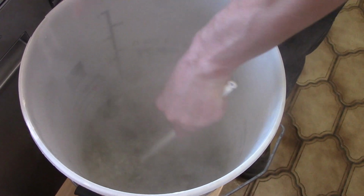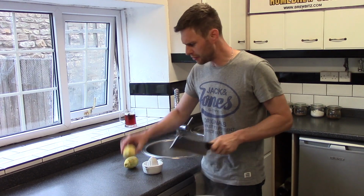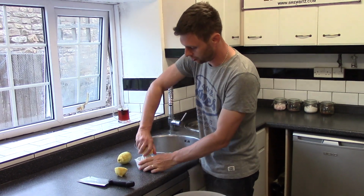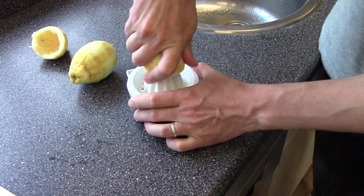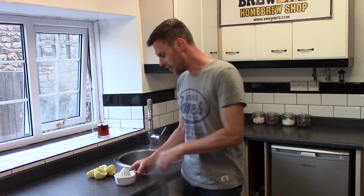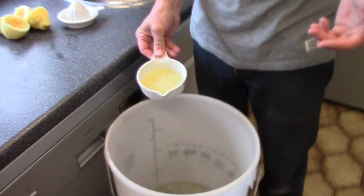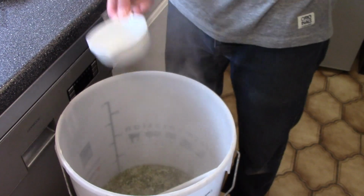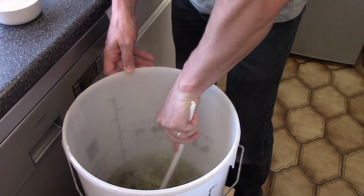Simple as that. So now we need to take a big knife, we need to take our lemons, slice them in half, and get as much juice out of them as we can. So now we've squeezed our lemons, we need to add our lemon juice into the bucket. And it goes, and again we need to give it a stir.